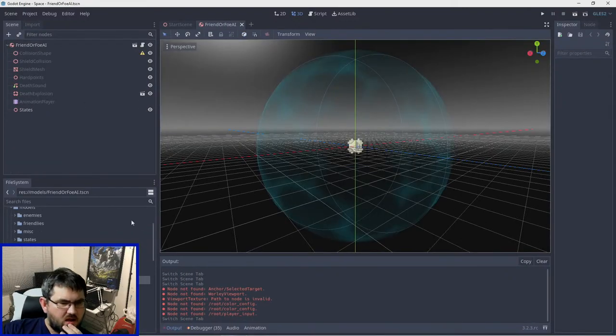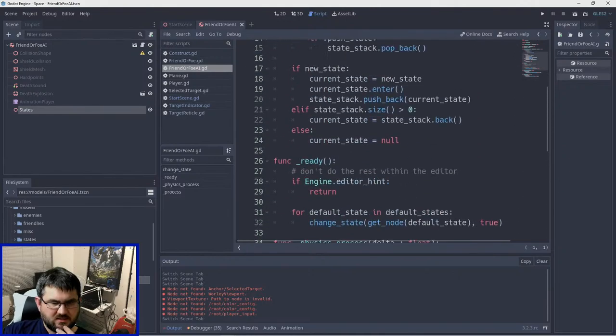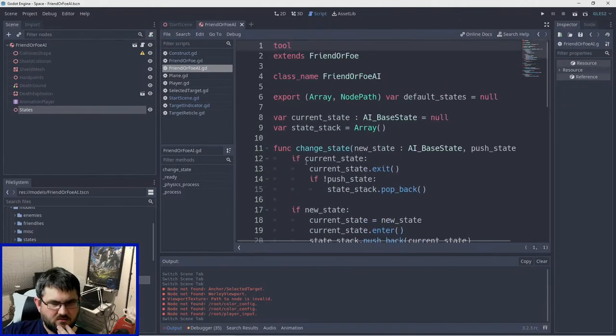When we look at our friend or foe AI, what I've done is I've created that states property here, and we've added our chain state logic in here.